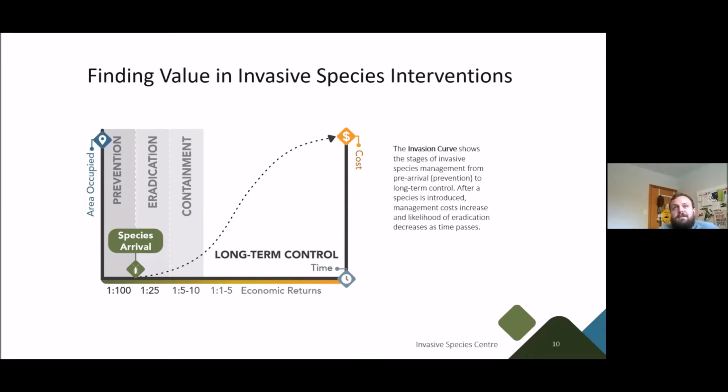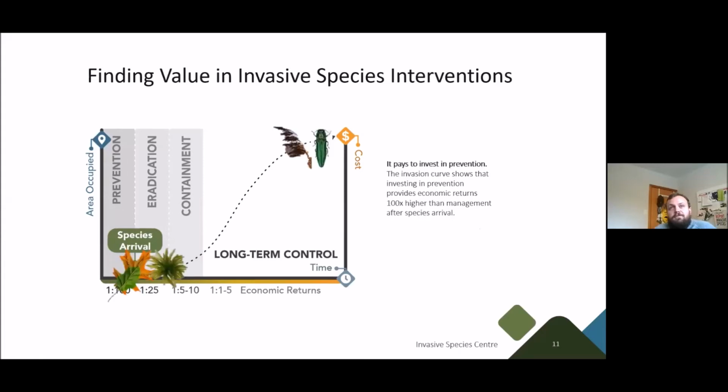So Meg, if you could flip to the next one there. Just wanted to give you a few examples of what species can look like when they're plotted out on this chart. Species like oakquill, which Megan mentioned off the top, and water soldier are really early detection species that we want to try and drive community change and action on. Whereas species like Phragmites and emerald ash borer, once they become established to that level, economic returns do tend to go down, not to say that they don't deserve or require a lot of effort. Different organizations, whether at the federal, provincial, or community level, have different roles in the overall invasion curve.